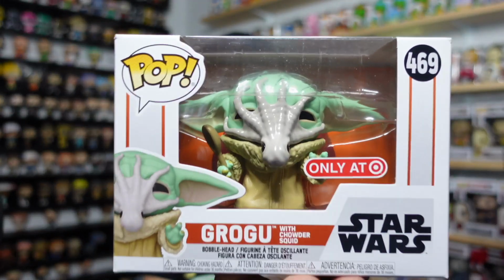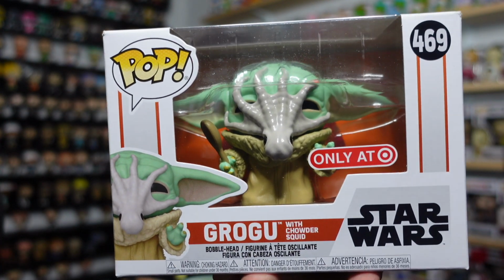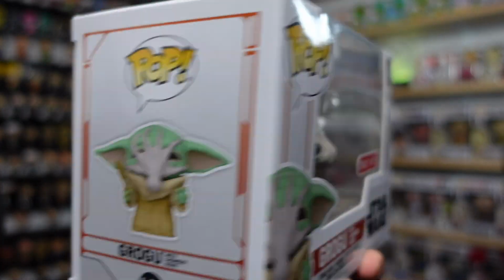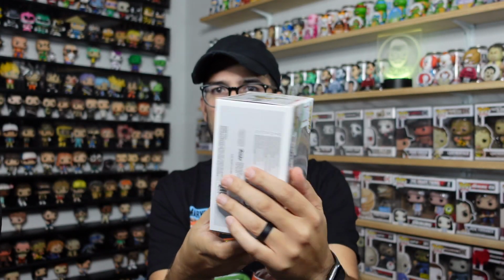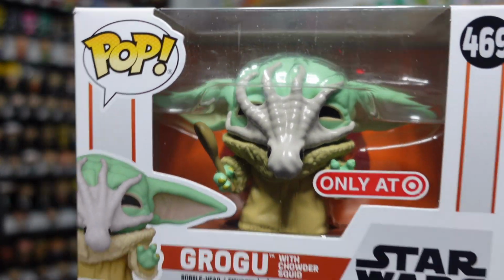So this one's pretty cool. You can see there, that's the little baby Yoda, Grogu, and he has the squid on his face. If you've seen the Mandalorian, you know he's eating that chowder and it jumps out at him. So that's a cool one. And of course, like all the Grogu boxes, they come sideways rather than the standard up and down like this. They come sideways because of his big old ears in there. But that's a really cool one. It's got some good detail.